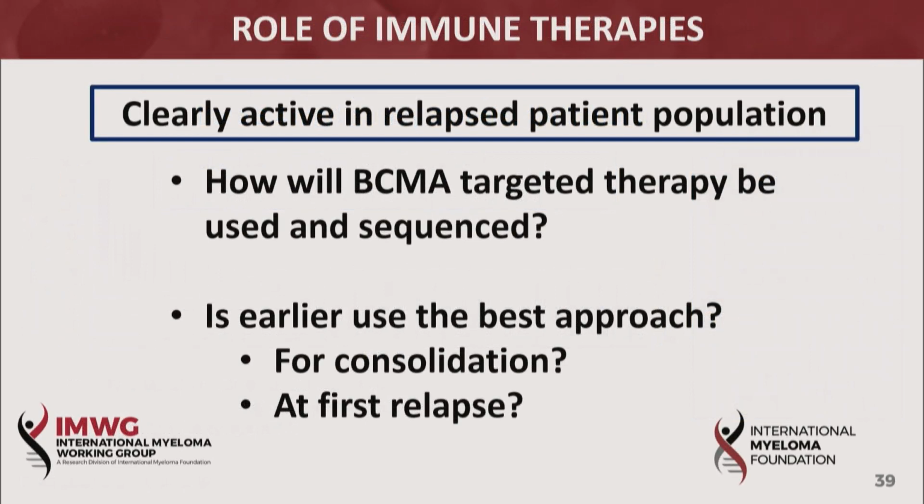And so, what do we think about all this? We've got 3 groups of agents, all clearly very active in the relapse population. And so how will we look to introduce those for our patients, to sequence them potentially? And in this case, do we see them having a best use maybe earlier in the disease for consolidation, or an earlier relapse situation? And so, Mary V, maybe you want to start first. What do you think about this?